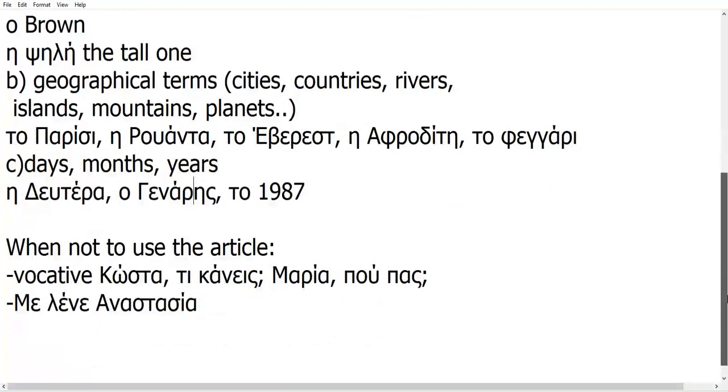Now, just a quick word of caution. If you use the vocative, of course, you don't use the article. That's how the vocative works in Greek. The vocative in Greek has no article. So, Μαρία, που πας, Κώστα, τι κάνεις, Αντώνη, πώς είσαι? And this very commonly used phrase, με λένε Αντώνιο, με λένε Κλεοπάτρα, no article. And that's it. I hope this was helpful for you.